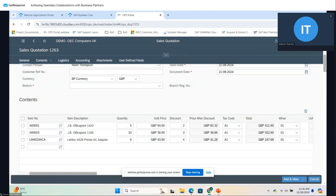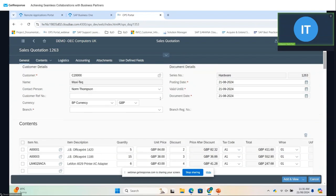As you can see, the price list will populate automatically. So this is the list price that OEC Computer has mapped to this particular customer, MaxiTech. MaxiTech can negotiate this price by inputting a discount. Let's assume I put 5% for all the items.